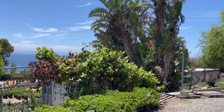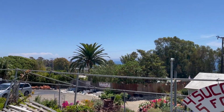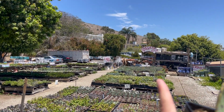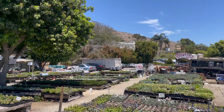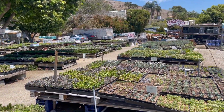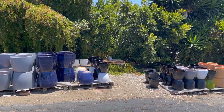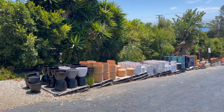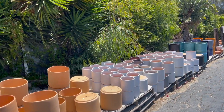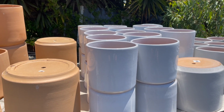Also, while I'm here, let's just take in the scenery. So there's the ocean. And it's really cool how everything is just terraced here. You can kind of see what the natural landscape looks like in the distance. And here's all the plants. And also, here's some of the pot selection. I really like these white pots down here. I just feel like they're such a clean look, and if you put them with succulents, oh, that would look so good, just chock full of succulents.